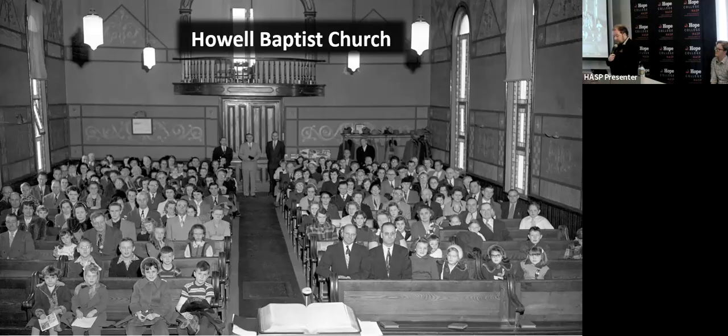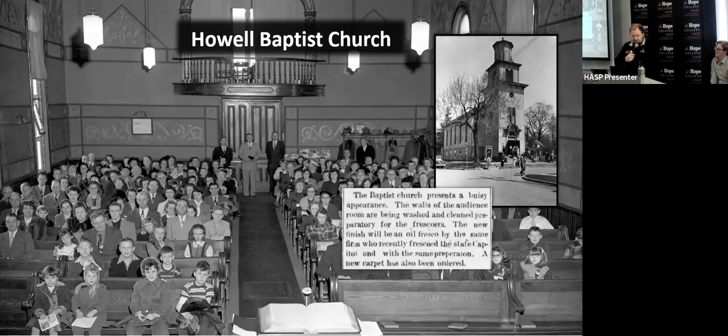We know this from a newspaper clipping. There's the building, by the way. We know this from a newspaper clipping, which says that the walls of the church were being cleaned in preparation for oil frescoes to be done by, quote, the same firm who recently frescoed the state capitol and in the same preparation. So this tells us that not only is it the Wright Company, but it's probably, by this reference, some of the same men who were in Lansing doing that work on the Capitol.